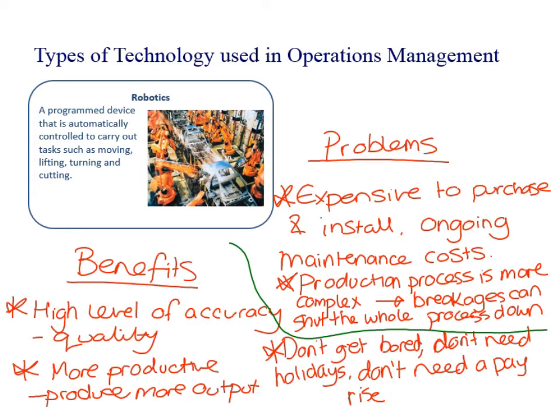So if we look at benefits and problems, probably a bit of crossover here with Unit 1, so high level of accuracy and quality and precision. It might be more productive than manual labour, and machines, even though they're doing very repetitive tasks, don't get bored. They don't need to be told they're lovely all the time and good job. They don't need a pay rise either. However, they are quite expensive to purchase, especially if it's very specialised machinery. It's expensive to install, and you do have your ongoing maintenance costs as well. They are quite complex as well. If you get breakages, it can shut down the whole production process.